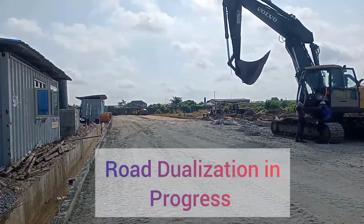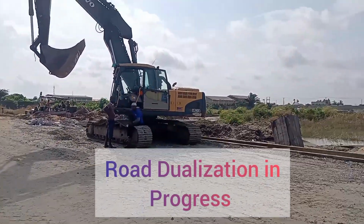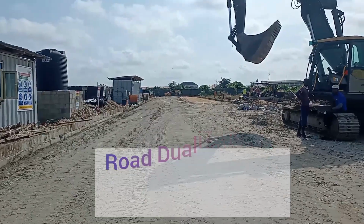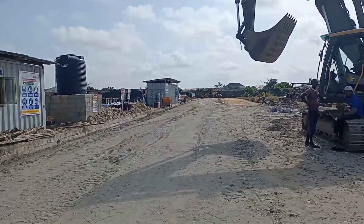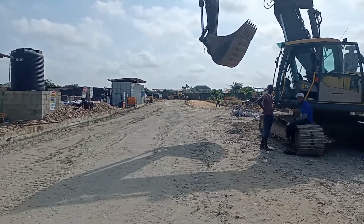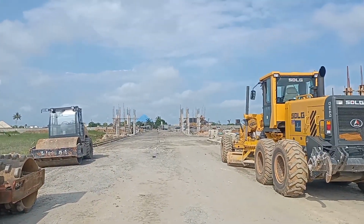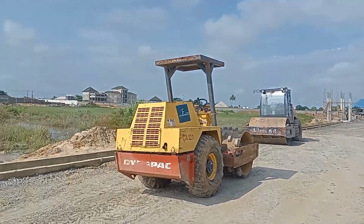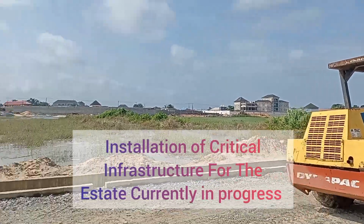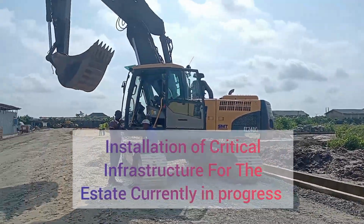Certainly you can see that the dualization of the road is fast going on. This is the median for this road, as you can see right away. Okay, the engineering work is going on, as you can see right away. Okay, and that's exactly the median. Everywhere is going to be fantastic, and like we did say to you, as we are doing the road, we are also providing the infrastructure that will make this place fantastic for you.